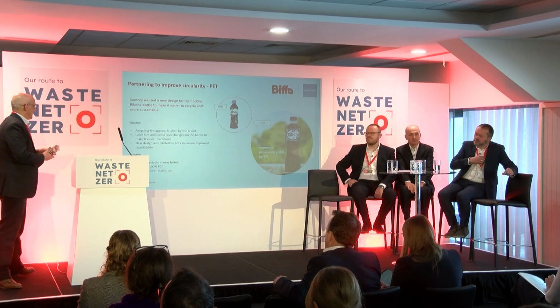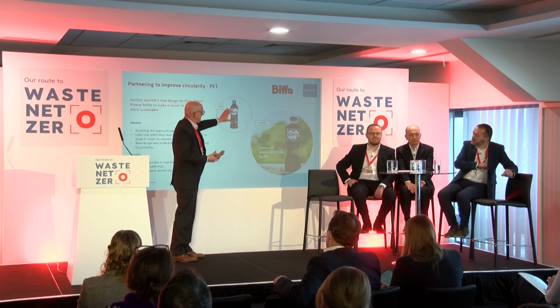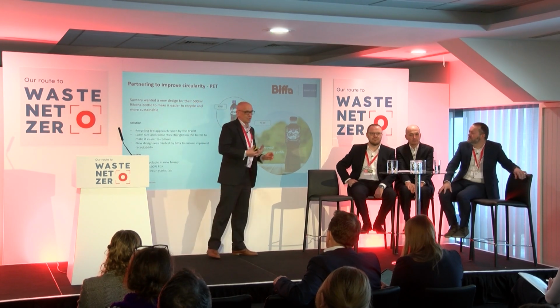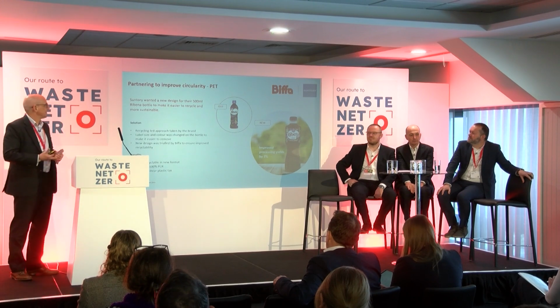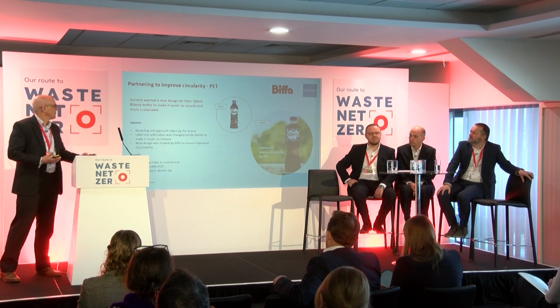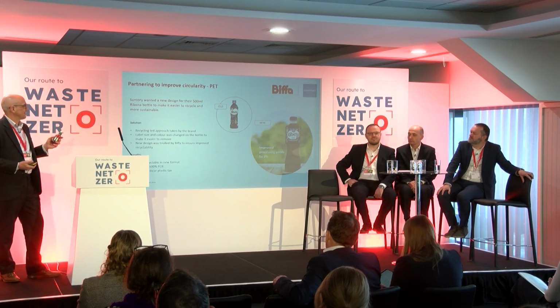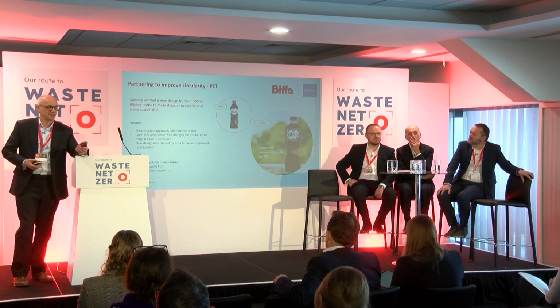And what this brand have done is completely redesigned the bottle. The label has been made much smaller. It's shrink wrapped. It's really easy to remove. No PVC anywhere near it. It's an LDPE shrink wrap, and it's a bottle that we welcome into our plant, and 100% of that is recycled. The cap is also recycled. It's not made out of the same material, but will end up in a non-food grade application.